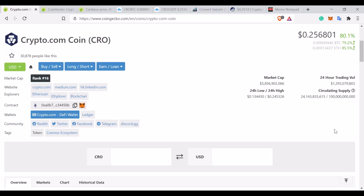So let's start with the bare fundamentals. We've got a market cap at the moment of available cryptocurrency, that's the circulating cryptocurrency, of around $5.8 billion. A 24-hour trading volume of $1.3 billion, so quite a high 24-hour trading volume. And obviously there are 24 billion tokens currently in circulation, with around about 1 billion being released each month on average.